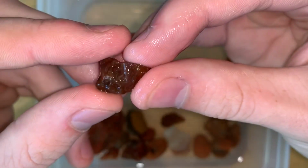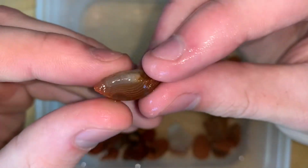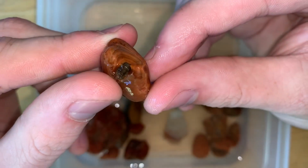This piece right here, nothing too special. It's got some pretty cool bands in it. This one has really nice bands, and I like the cords on top, and the bands run all the way around it. It's super cool. This one is awesome, though.